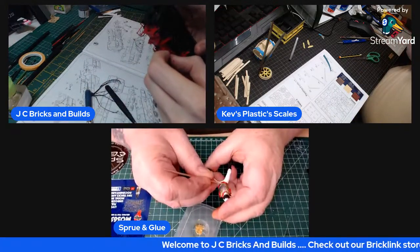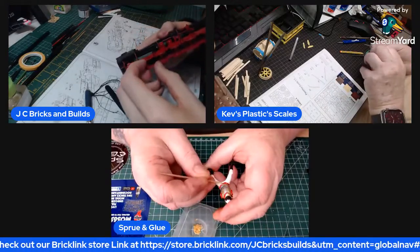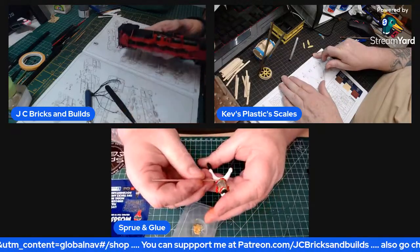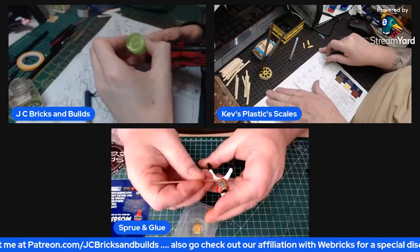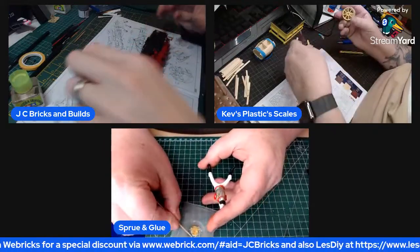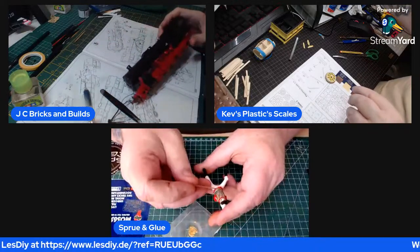I normally use a bit of fiber optic. I can't remember what thickness I use now, but I think it's about 1.5 mil thickness, and it's pretty good to scale for 1/35. And if you knock it, it's not going to ping and disappear or anything. You've got that movement as well. Which is quite handy.